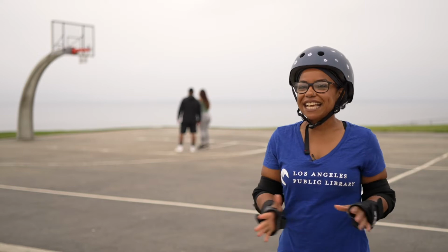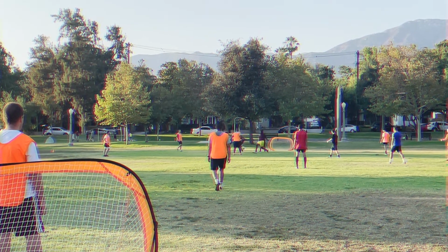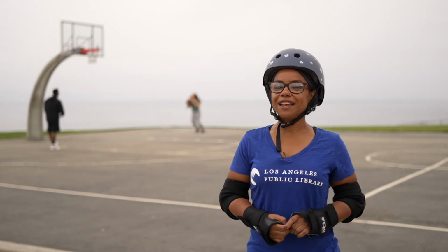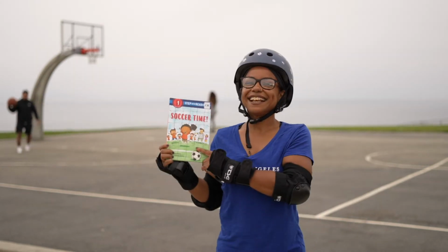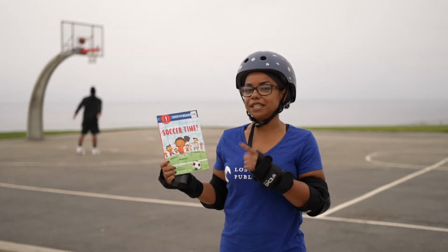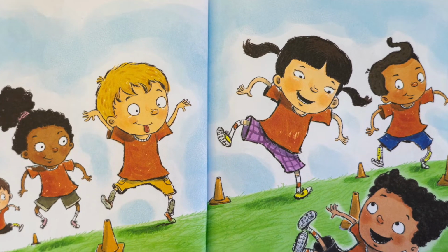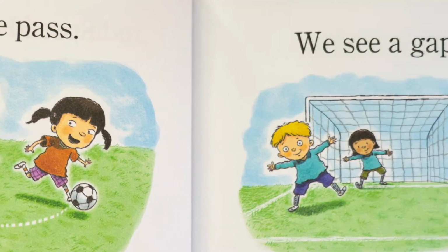Okay, our next hack looks into the most popular sport in the world, football, or as we in America call it, soccer. If you like soccer too, I have a how-to book that you might like called Soccer Time by Terry Pierce. There are many other soccer books in the 793s, but this book is in the independent reader section, so make sure to ask your librarian to check it out. So, Soccer Time is the perfect introduction to learn about basic soccer skills and practice your reading skills.